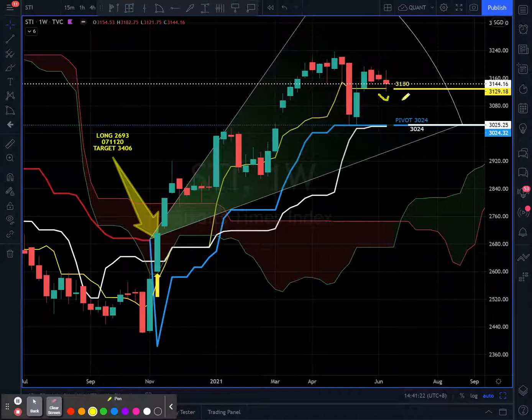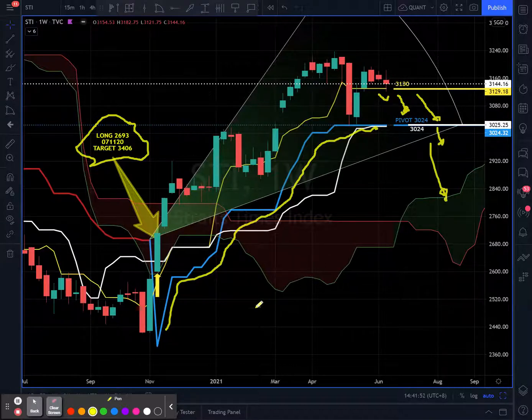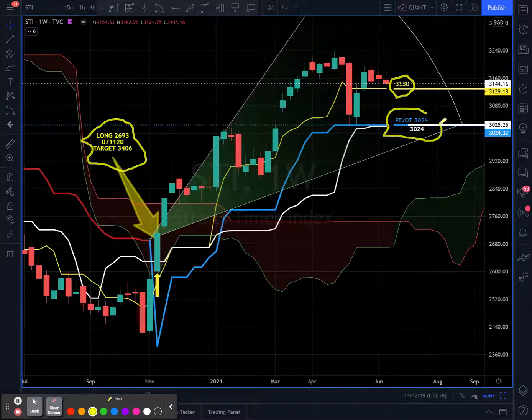Any break of this particular line, you will see a test of the pivot at 3024, a very important pivot since we had this long signal on the 7th of November 2020 targeting 3406. As you can see, the super trend line has held the uptrend very well, and to test this pivot at 3024 is normal and expected. What is more important is that if we test this line and it breaks down, then we're going to test lower levels. However, if it bounces back up, then we might resume that uptrend to 3406. Overall, the weekly charts are still on an uptrend since the 7th of November 2020. Nothing much to worry about until the first barrier 3130 breaks support, and then 3024 is in play.